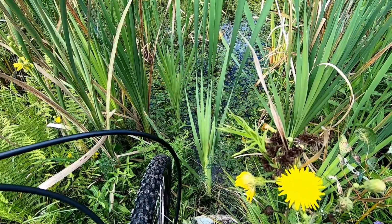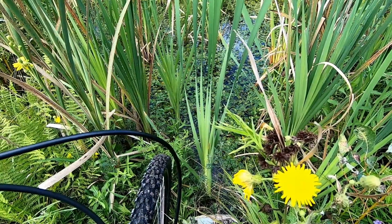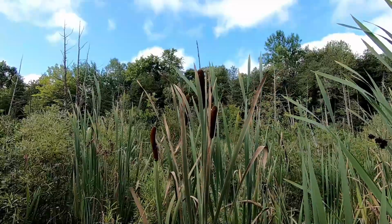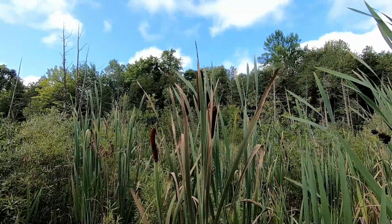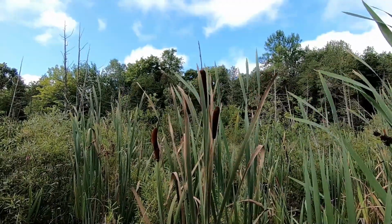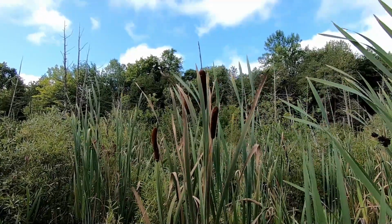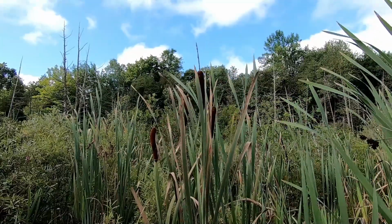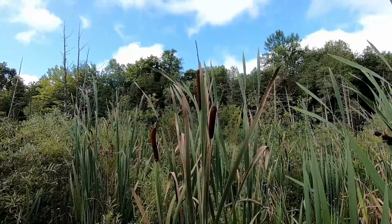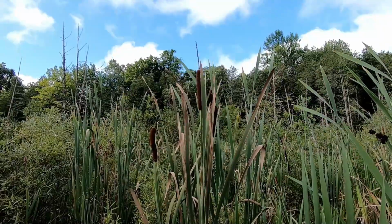I came across this little culvert crossing here, and in the water there's a bunch of tiny little water lilies just growing. Now these bulrushes, or I'm not sure what they're called, but that little flower that they put out, a stick with a brown seed at the end of it, my understanding from some people is that that's called shit on a stick.